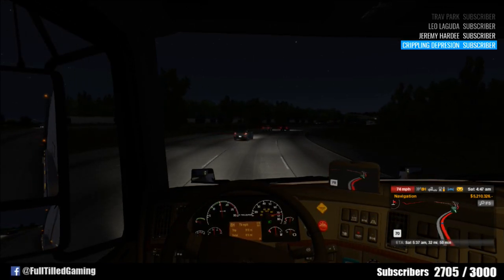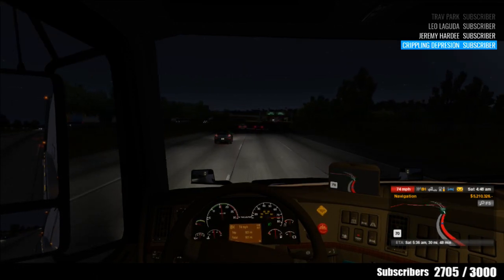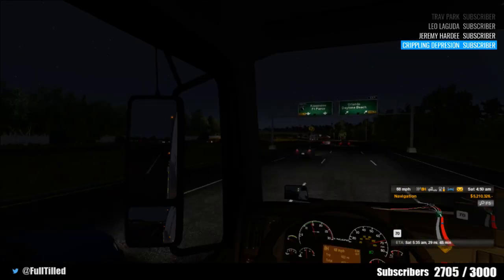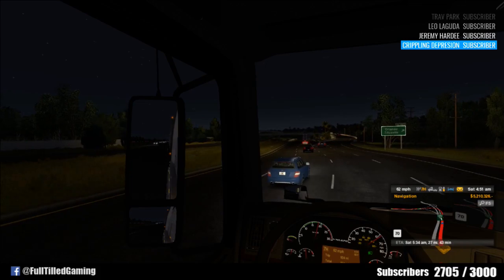Peterbilt or Kenworth, I have no care whatsoever, man. In the game, I like pretty much the Kenworth W900 is one of my favorites. And then after that, I'd have to say some of the Freightliner.